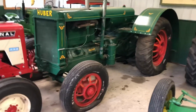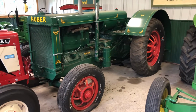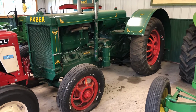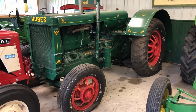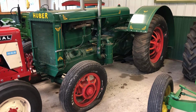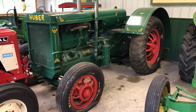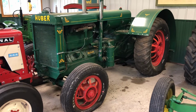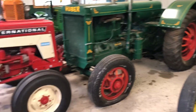This one here is a 1926 Huber, and I know that for certain because this tractor was my grandfather's, and he used to run a threshing machine with it and a sawmill. Tried to do some field work with it, but it was so difficult to steer that he just put it in as a kind of stationary power source, and it was on the threshing machine and then later the sawmill. He sawed a lot of material for barns in this county. He also built a lot of barns back then.